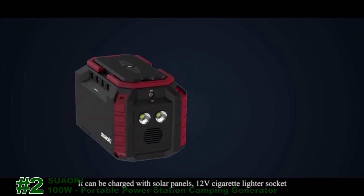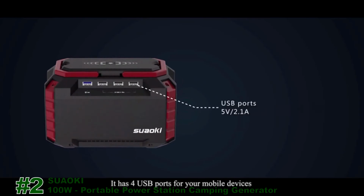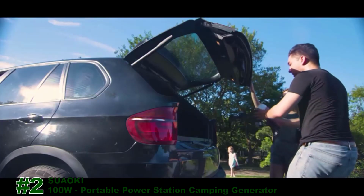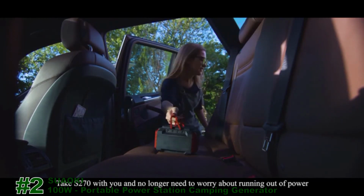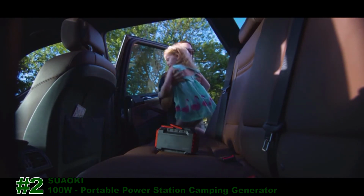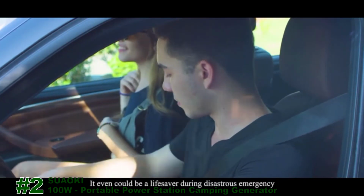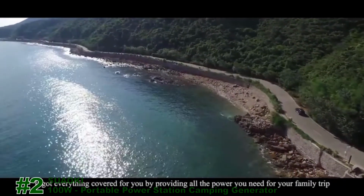It can be charged with solar panels, 12-volt cigarette lighter socket, and AC outlet through the input port, and can be used as an emergency light. It has 4 USB ports for your mobile devices, and one of them features QC 3.0 fast charging technology. Take S270 with you and no longer need to worry about running out of power. It could even be a lifesaver during disastrous emergency. It's got everything covered for you by providing all the power you need for your family trip.